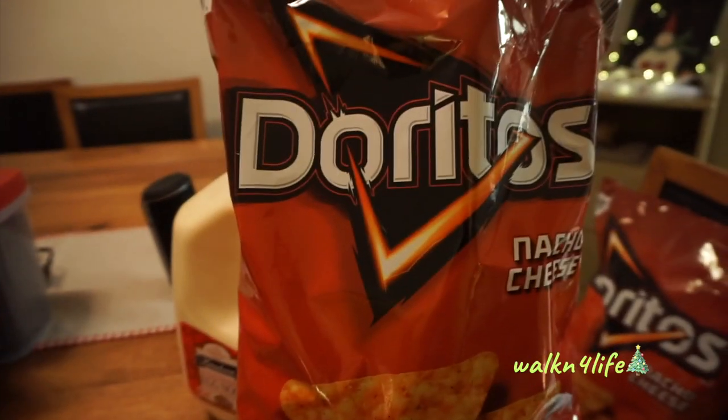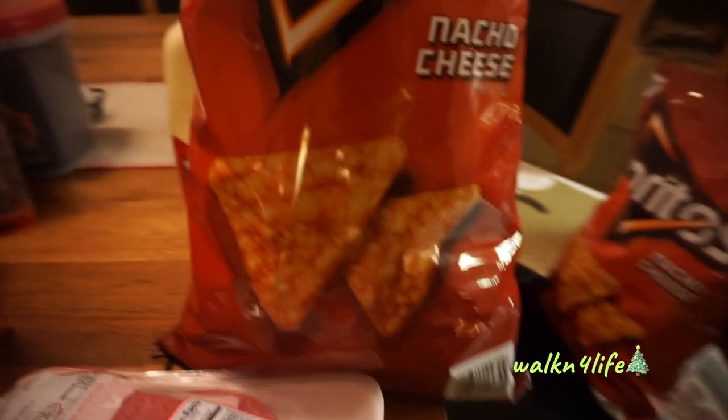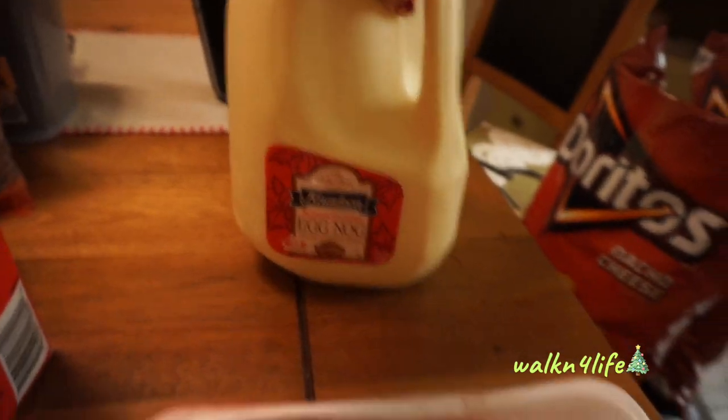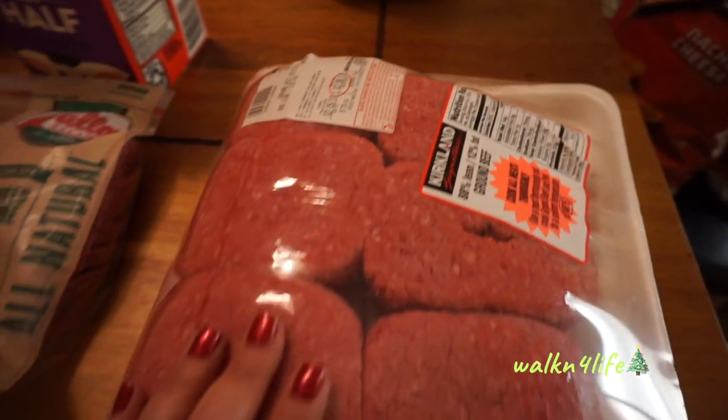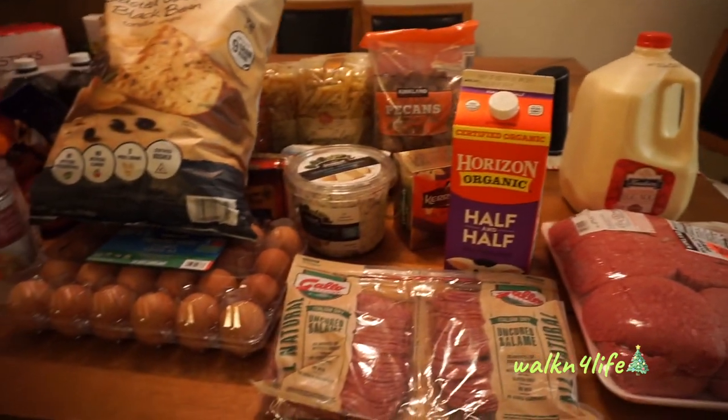I got two bags of Doritos against my will. There they are, one, two. But okay, small treats. So I will monitor this. I got some more of the Knutson's eggnog. And then I got some ground beef that I will be dividing up. And I think that was all that I picked up there at Costco.